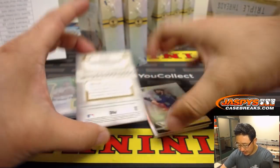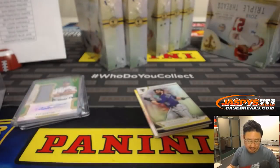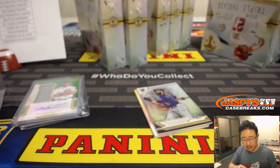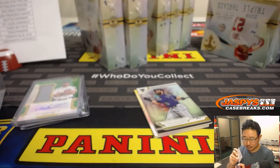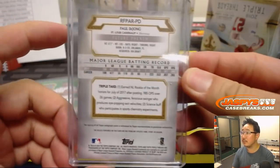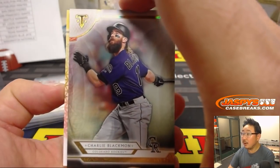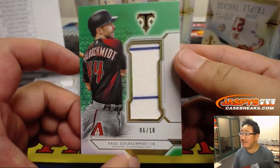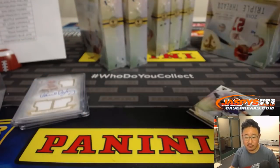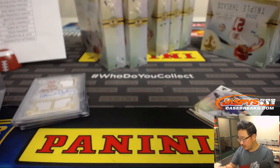Behind Charlie Blackman is Paul DeJong, triple relic and autograph, 32 out of 75 for the Redbirds. Josh Pruce with the Cardinals. And we got Paul Goldschmidt, 6 out of 18, pinstripe jersey for David Ngo and the Snakes. There you go, Dave.